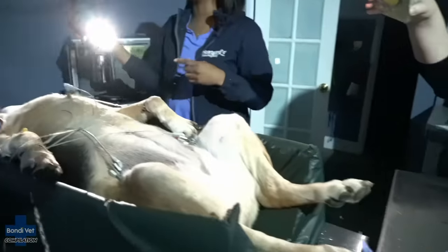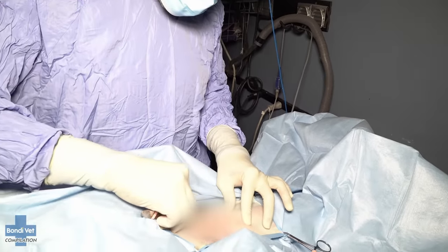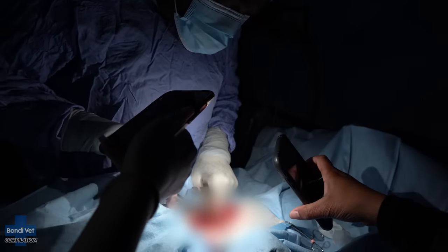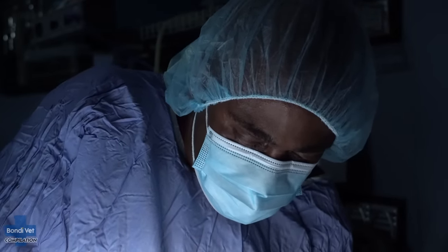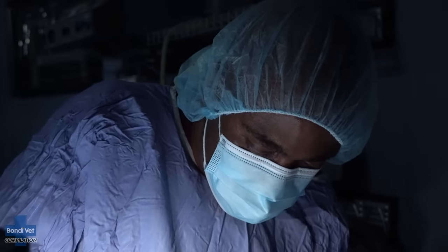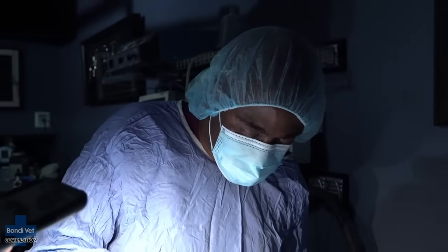You know, my staff, they jumped right in with their cell phones and pitched in. Right now, the lights on those cell phones are not only saving this surgery, but potentially saving Roxy's life. So right now I'm looking for the nodule in the parathyroid gland that's causing the problem. These surgeries are not easy surgeries to do anyway, but when you add darkness into the equation, that makes it 100 times more difficult. You want to be able to see.